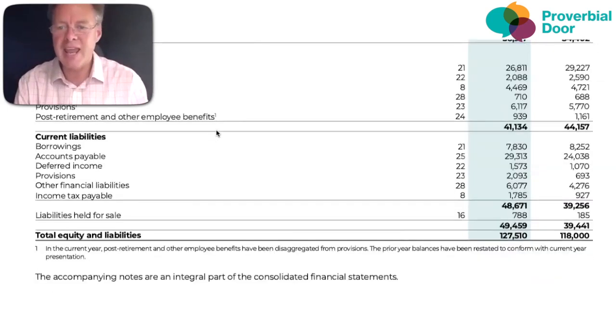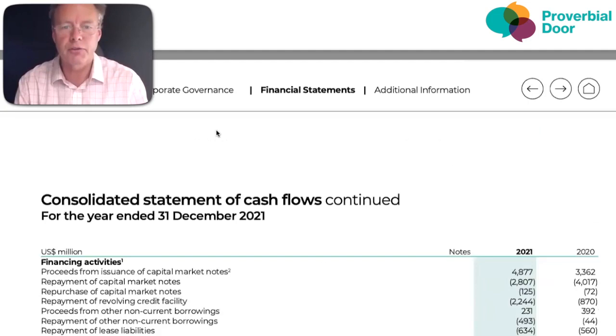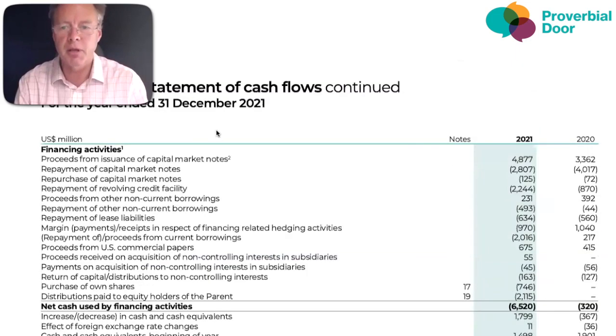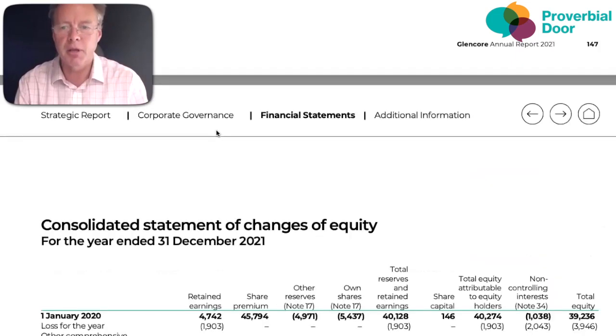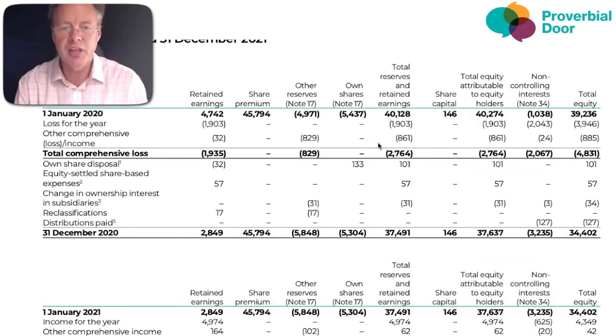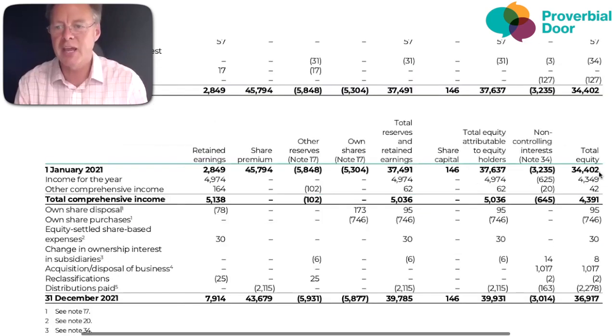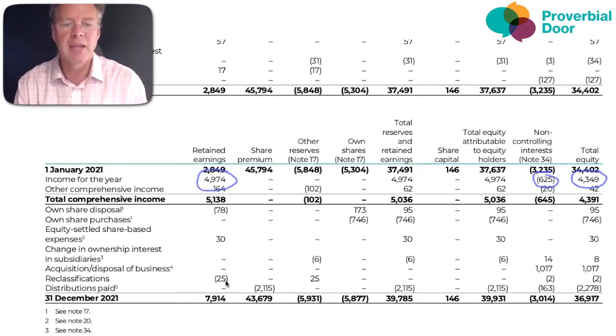Now, quite interesting here, movement in equity. We sometimes gloss over this a little bit, but I'm going to jump down to the movement in equity. So this is what they did with their loss now, or their profits. So this year, here's the profit coming through. So the total profit is here. There's a little bit of non-controlling interests, and most of the profit sits here in the retained earnings. And you'll notice that they're not paying out any dividends at the moment.